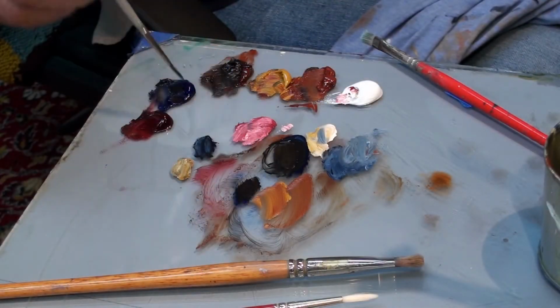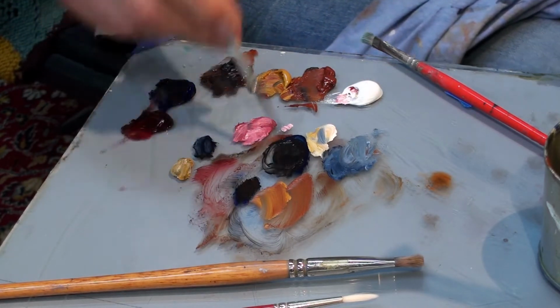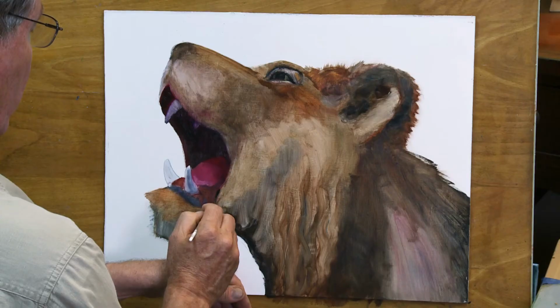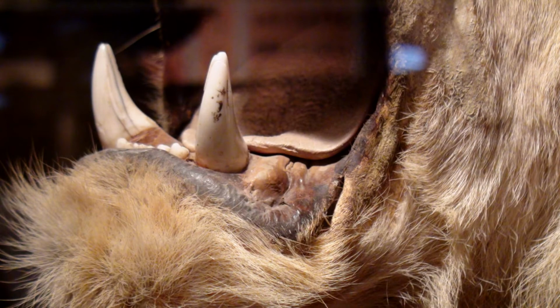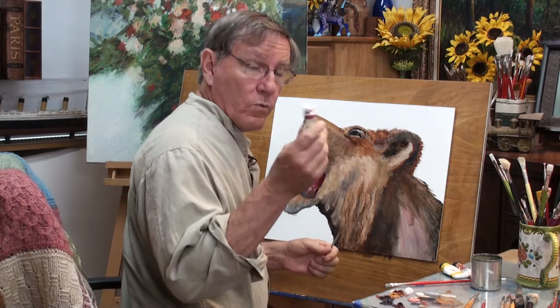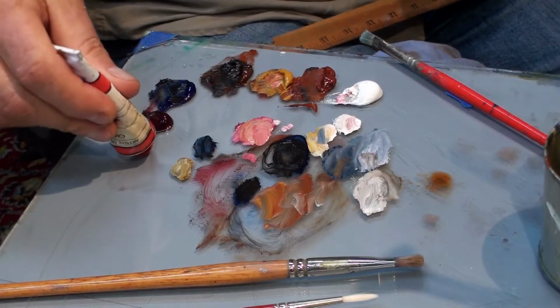Again, I'll take my burnt umber and ultramarine blue. That gives me a very, very dark color. And we've got some very dark passages that are quite hard edge right in here and at the edge of this tooth. I'm going to put one more color out, cadmium red light.